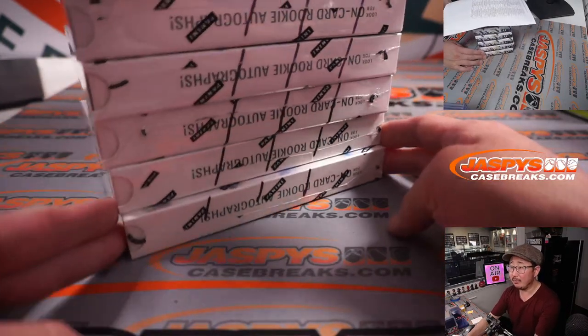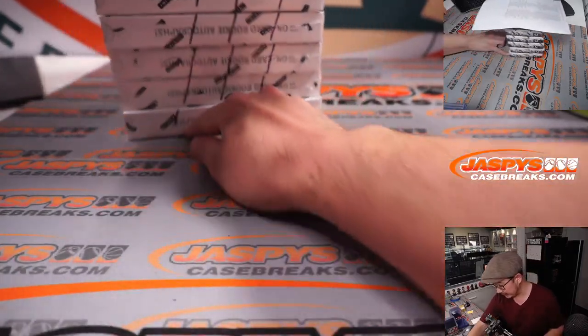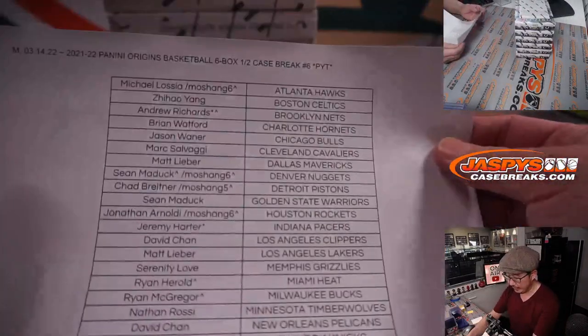All right, remember, I marked all of those with those slashes so we know they're all from the same case. Big thanks to this group for making it happen.